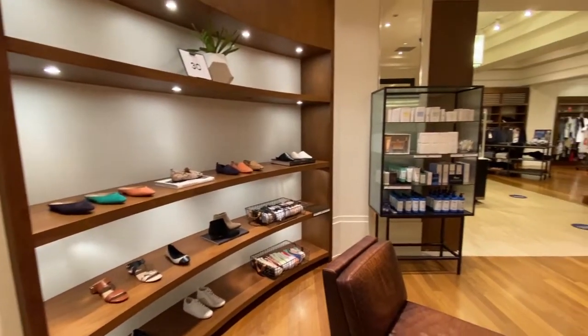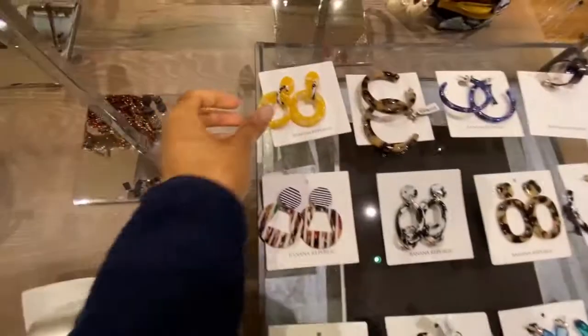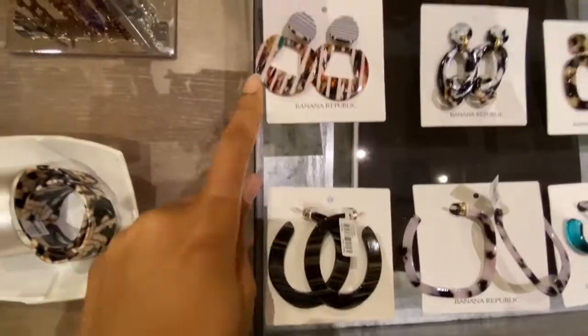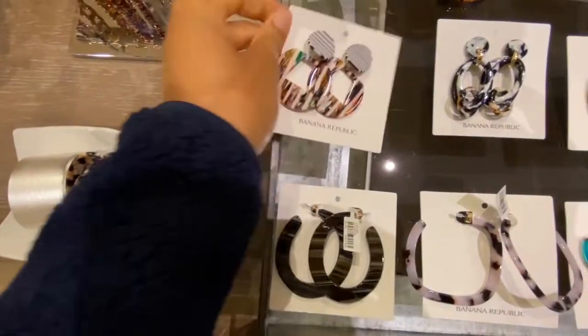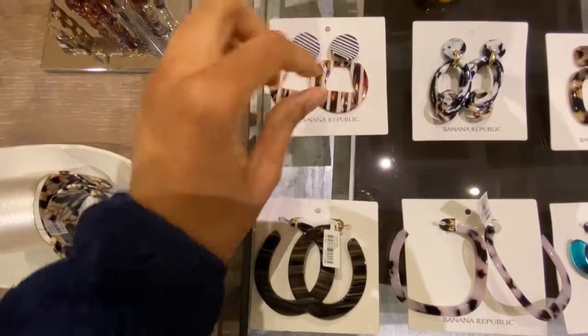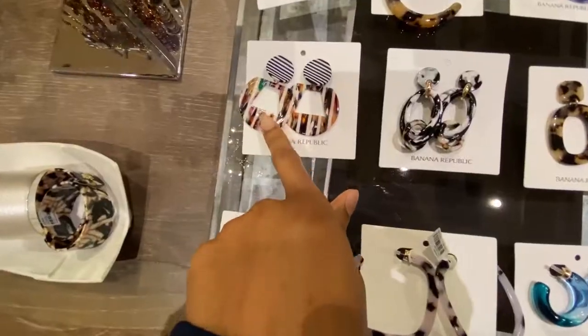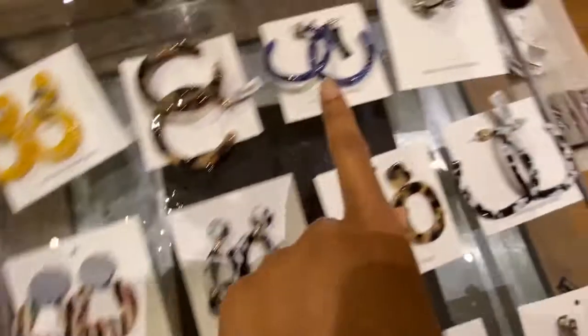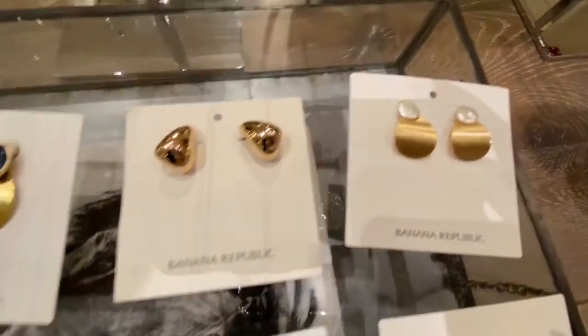Guys, this Banana Republic is bougie. $48. Come on. For what? For tiny resin earrings? No, no. I'm not paying that. I really like, I think it's the introduction of the stripes. This is nice. Oh, I love that one.